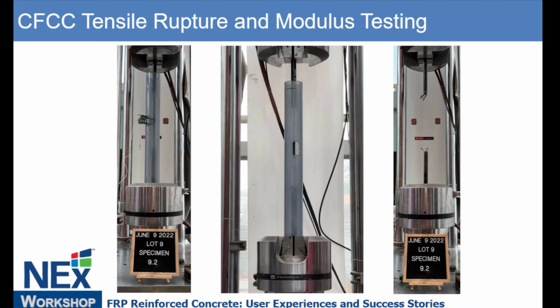This is our MTS machine at NC State. You'll see we have the carbon fiber bar encased within a clear PVC tube with a little cutout here allowing us to install a displacement transducer to measure displacement so we can get strain. So from this test we also get modulus.